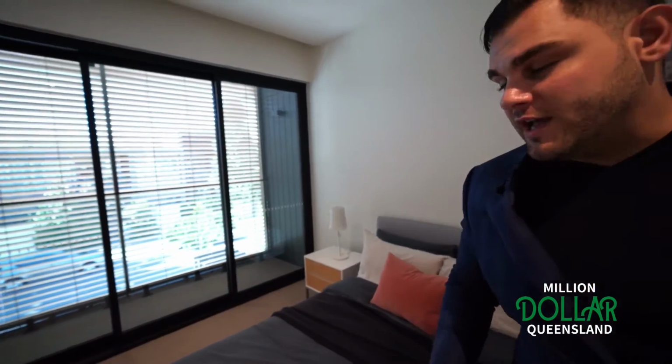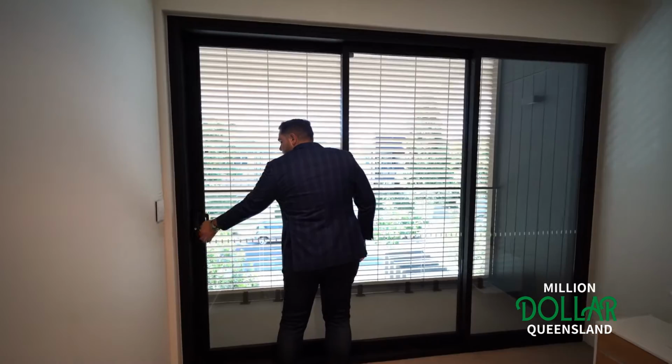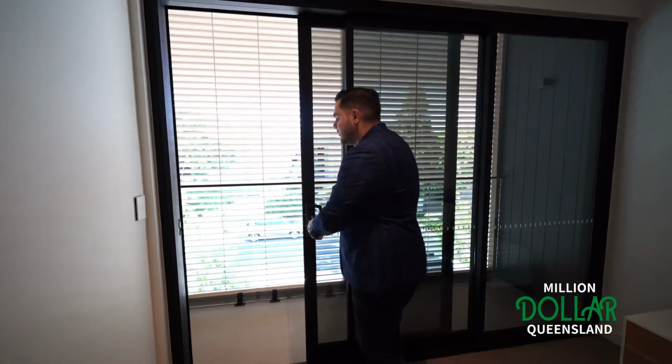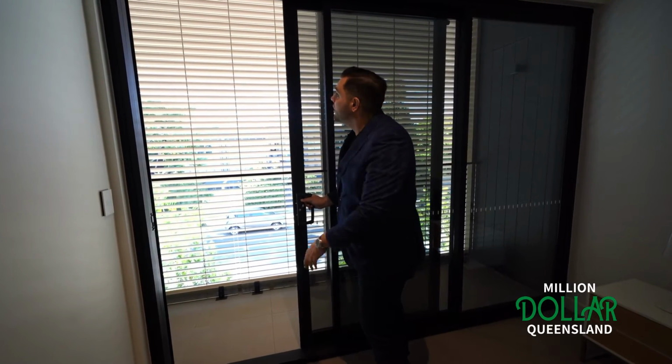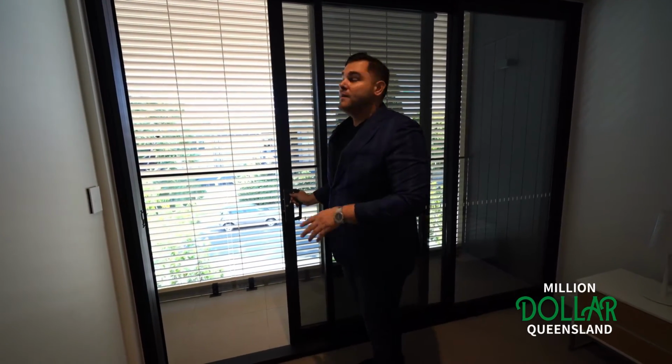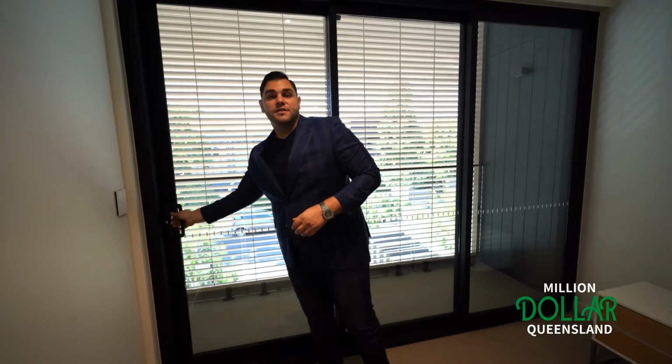And all of these on the upper level have a little bit of a balcony space on the outside as well for you to utilize, whether you want to plop a chair out here and read a book or just enjoy a bit of the fresh air while still remaining private with these shutters that have been beautifully fitted to the facade of the home.